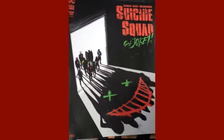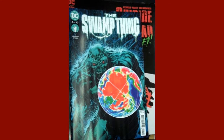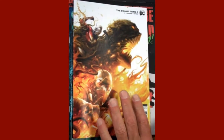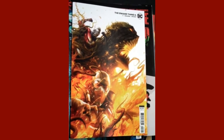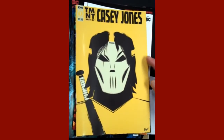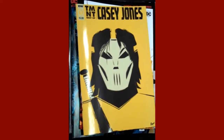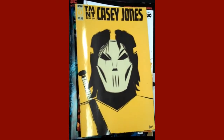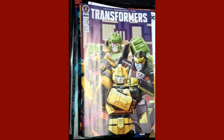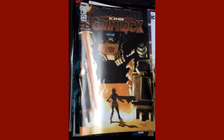DC's also up next with issue 6 of Swamp Thing after that. A gorgeous Swamp Thing variant right there, one of our top 5 covers of the week. From IDW, we have Teenage Mutant Ninja Turtles, Best of Casey Jones. Also from IDW, we have Transformers, issue 33. Also from IDW, we have Transformers King Grimlock, issue 1.